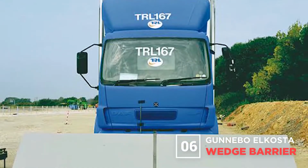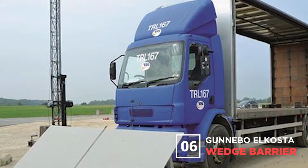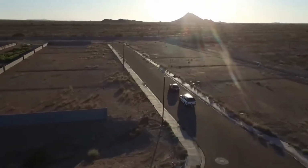Now, I'm sure this might not seem like the right solution given the damage being done, but when a runaway vehicle or a stolen vehicle is getting away, sometimes it's better just to get it off the field full stop than hope you can stop it down the way.